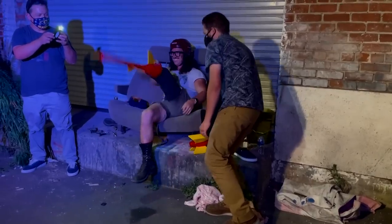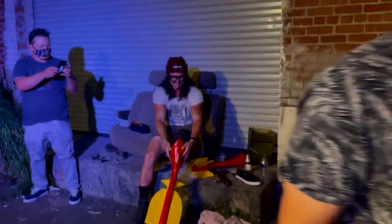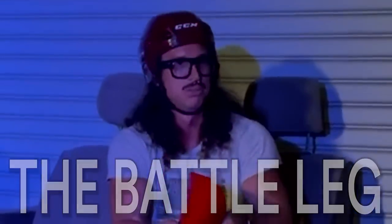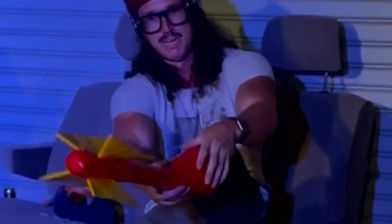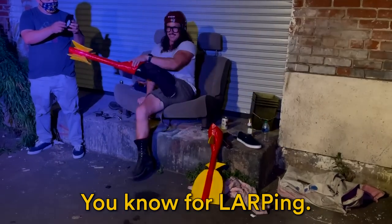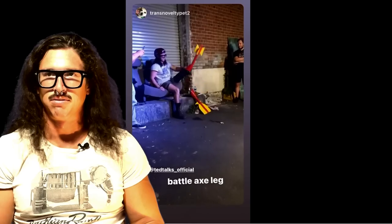Hello! Amazing. Right, let's try the other one on. Let's see. So this is kind of like a battle tool. Yeah, it's basically a mace, you know? Like a medieval weapon. So that was pretty cool. Battle leg. Yeah, you know, for LARPing. I mean, I might as well start LARPing. What have I got to lose?